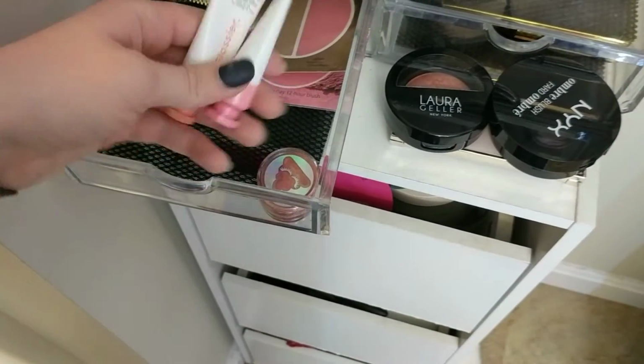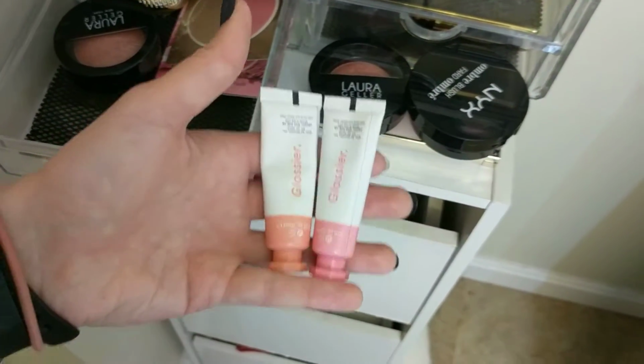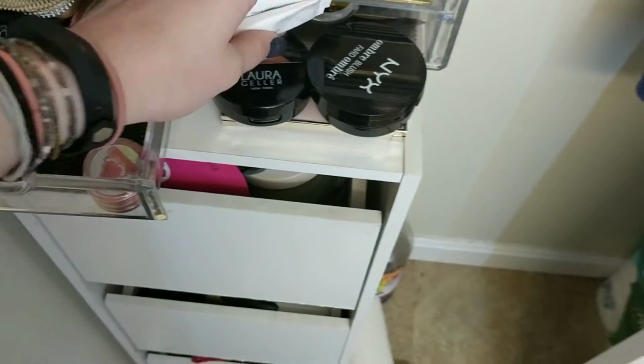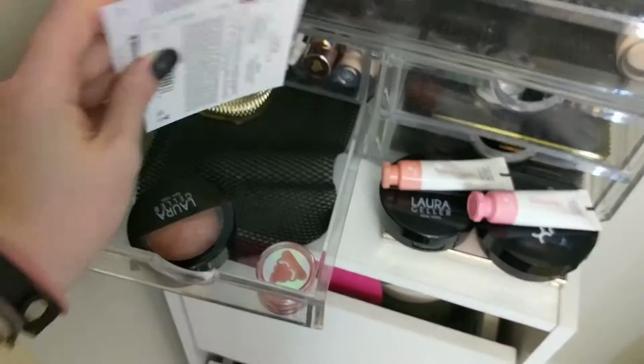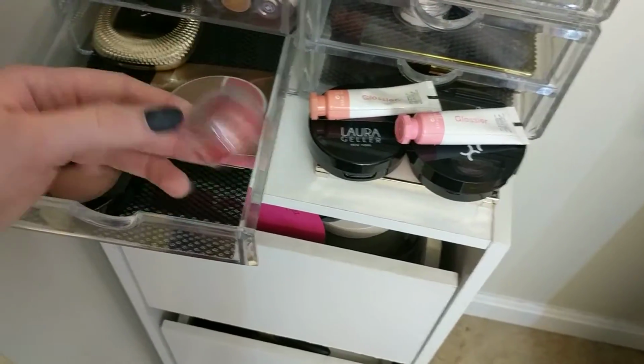These ones have been living out here for a few months, and I'm going to just put them back because I think it's like the powder where they just kind of blend into me at this point and I don't really see them anymore. So I'm going to put those back. I've got these blush samples from Tarte that I keep saying I'm going to use up, and I don't know, I'm kind of getting to the point where I'm just going to throw them away.